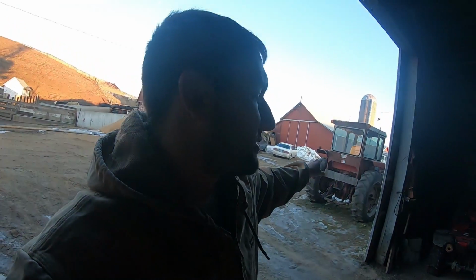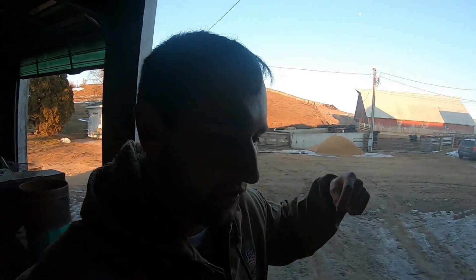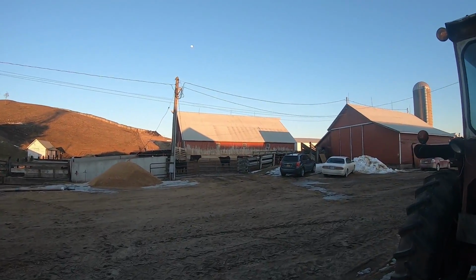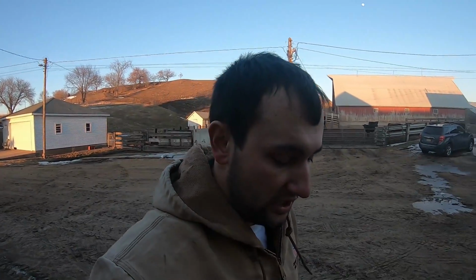The 656 was made, I believe, in the early 70s, and the 706 was mid 60s. But again, I'll correct myself if I'm wrong, which I probably am. I'm not the greatest. We also have a 966, which you can hear purring. That's our feeder wagon tractor. We use that more than any other tractor that we have. It is used at least 3 hours a day, and it's not easy labor.